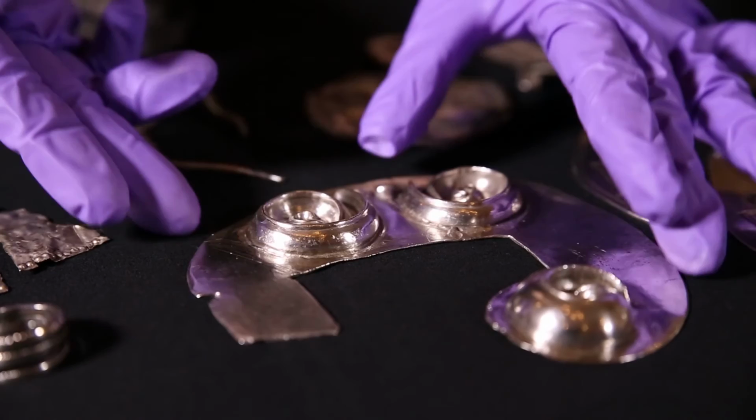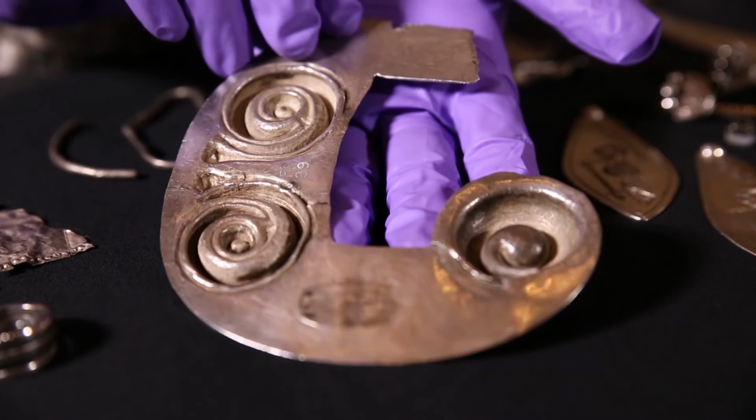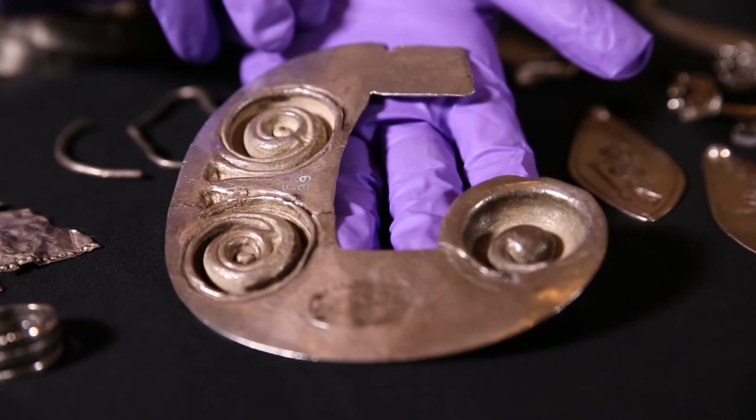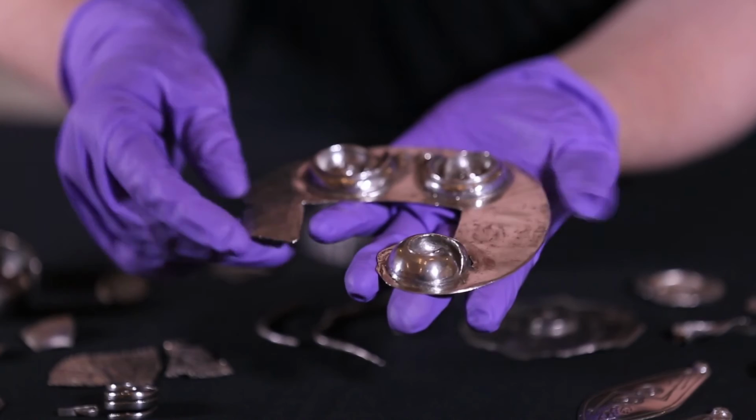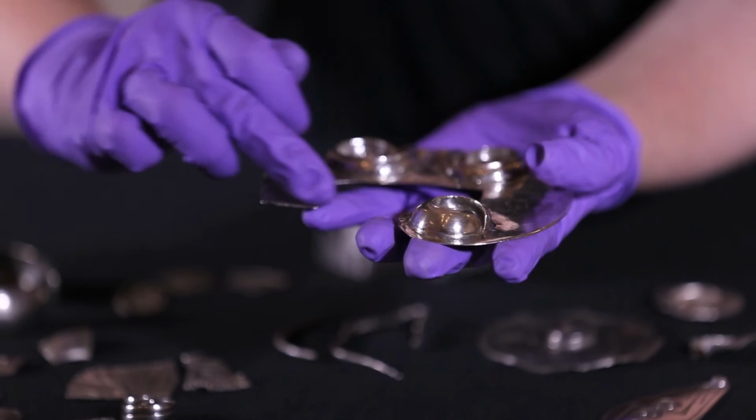This is perhaps one of the most impressive but poorly understood objects from within the hoard. It's quite a thick silver plate, decorated with very high relief spirals and snails. Exactly what this object was, we don't know, and we may never know. It's clearly been cut down. These edges are all hacked, and presumably it's lost a fourth spiral here.